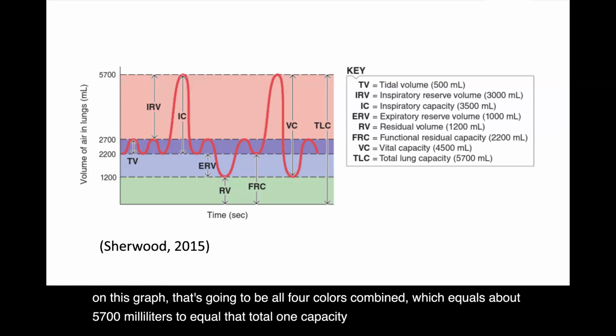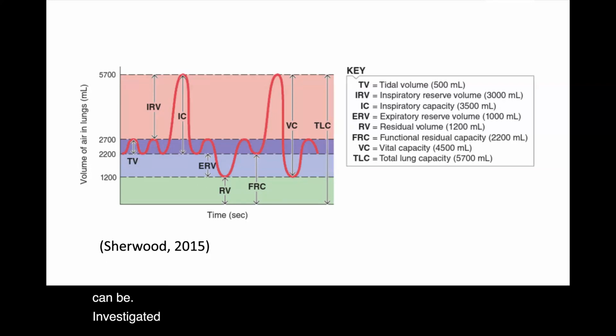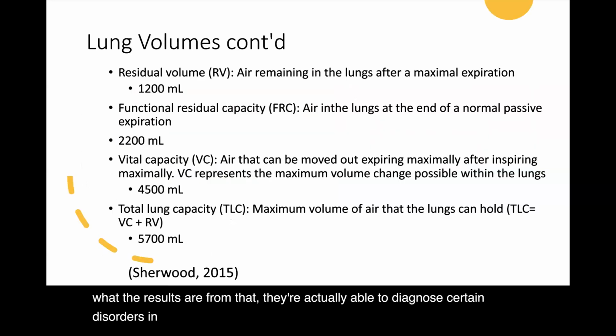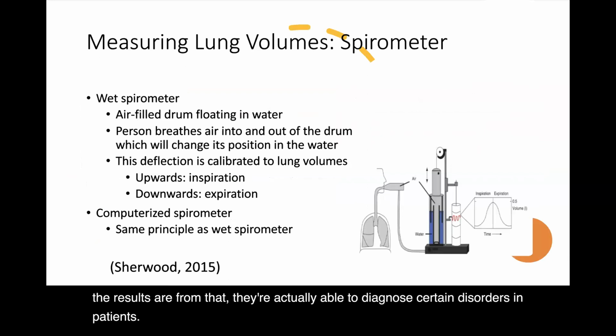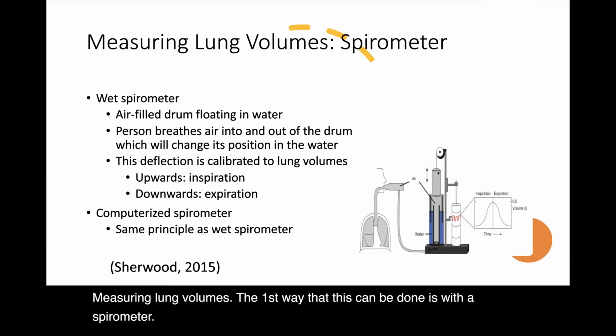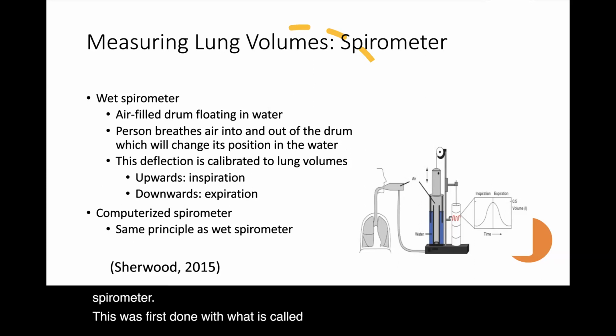Now, each of these volumes can be investigated through pulmonary function tests. And then depending on what the results are from that, they're actually able to diagnose certain disorders in patients. So, measuring lung volumes. The first way that this can be done is with a spirometer. This was first done with what is called a wet spirometer.